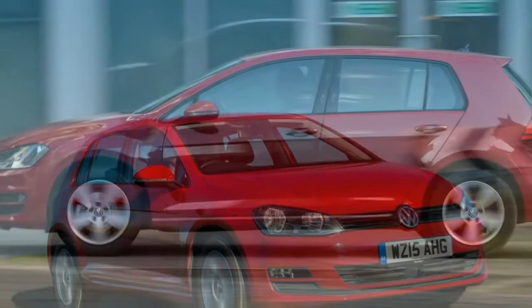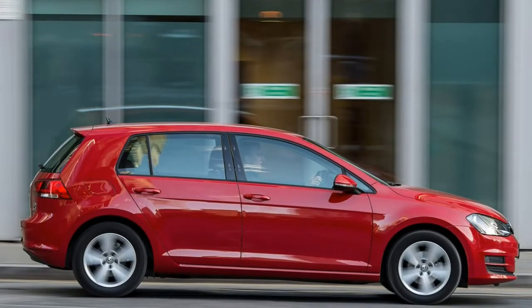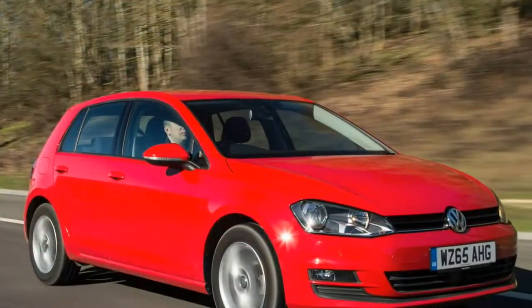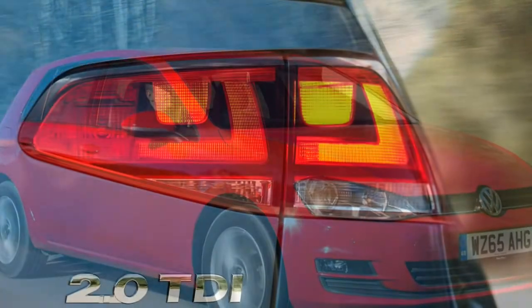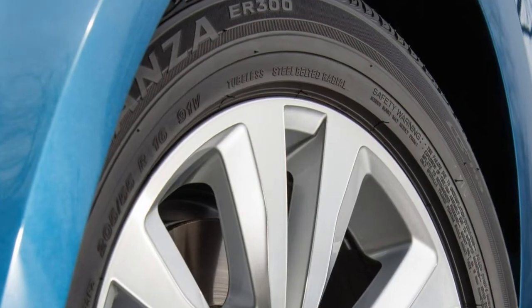That hasn't hampered either cabin space or practicality, with one of the roomiest interiors in this segment, along with a 380-litre boot. That's not the largest in this segment, however the 60/40 split folding rear seat does tumble flat for more flexibility.